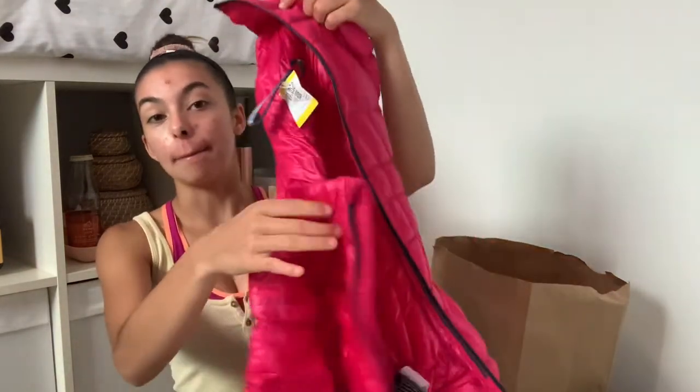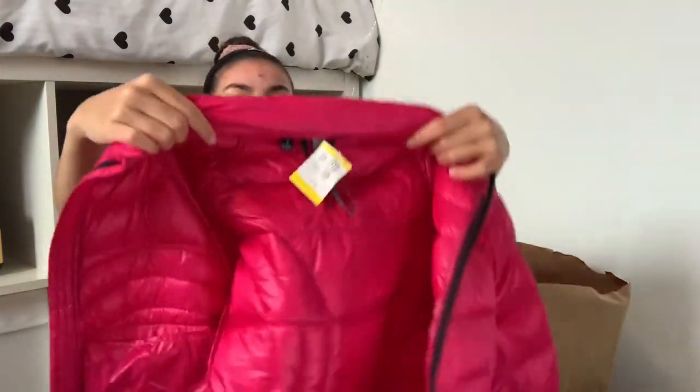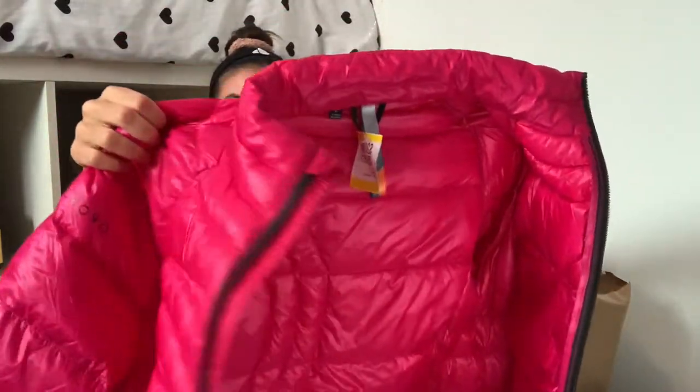but it is this hot pink bubble jacket. It is a size small in women's, and it was $20.49, so it was over $20, which is expensive. And it's brand Ouroboros. I think that's it. I'll show it to you. But yeah, it's actually really nice. It's brand new, not even used.